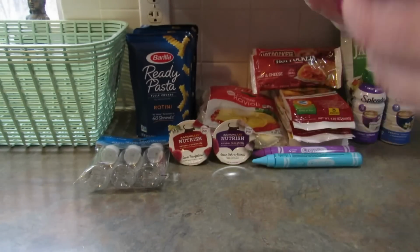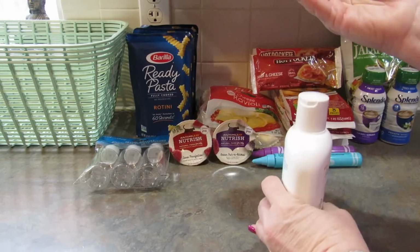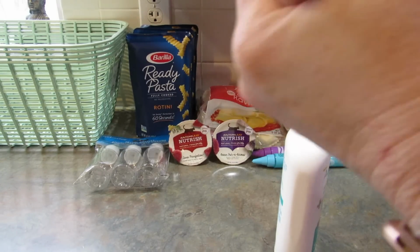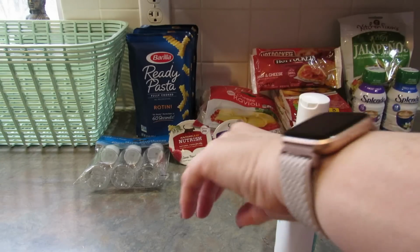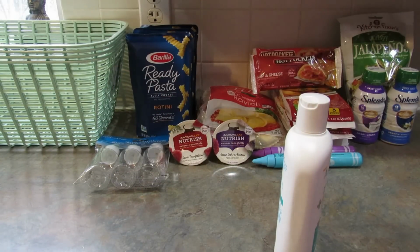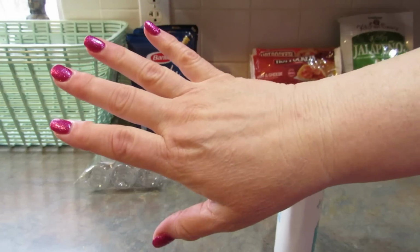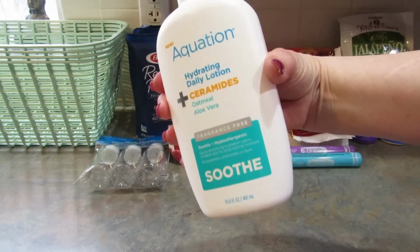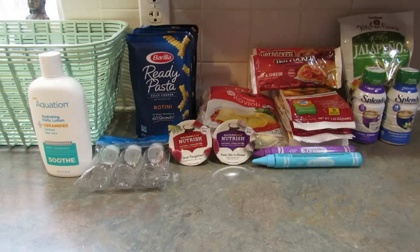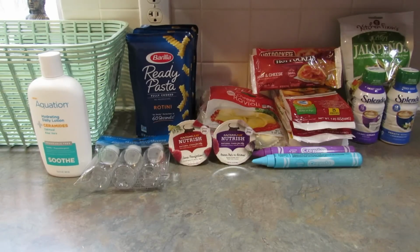I'm gonna go ahead and try this if I can get it open. Oh, it's nice and thick. Oh, that's nice. It's not scented, which is great. This is really nice. Yeah, I might pick up another one of these. We'll see. Oh, I like it. I really like this. My hands are a little slippery now, but if you see this and you have dry skin, I would definitely consider picking that up. All right, I gave that a second to soak in and it's actually really, really nice. I definitely should get some more of that.